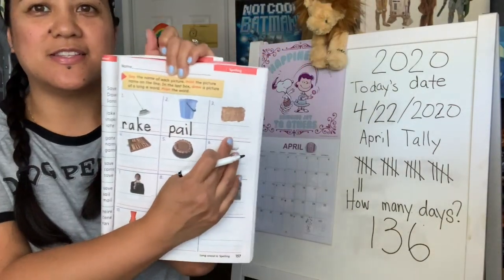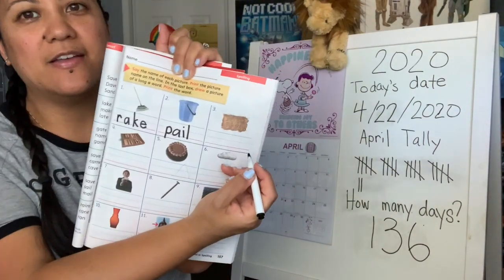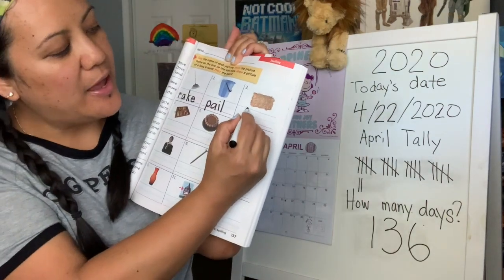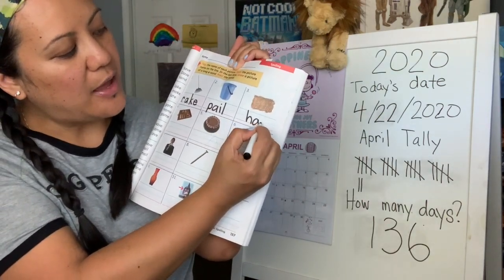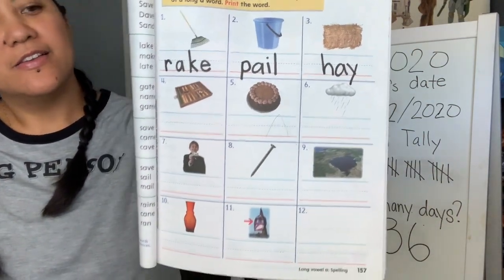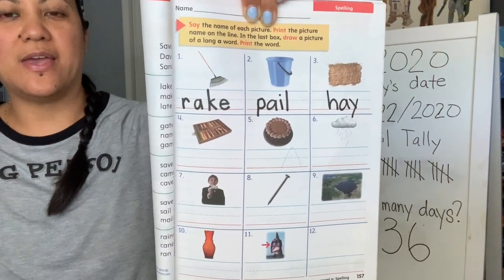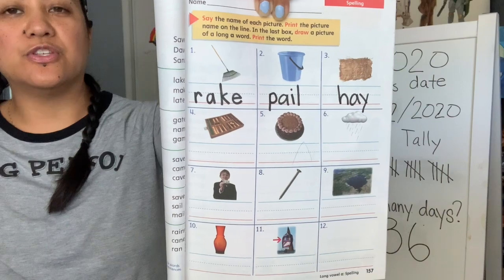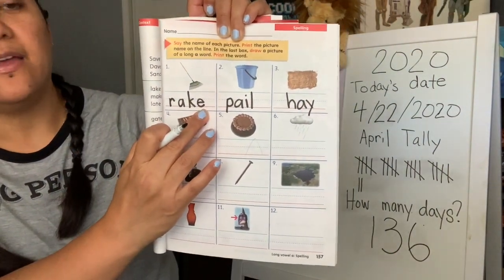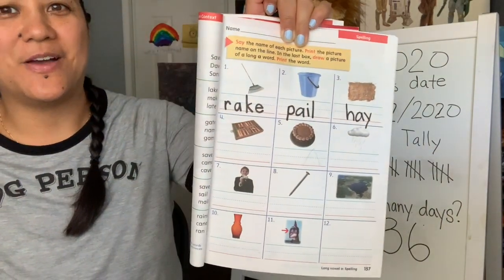And then this is hay. That's a bale of hay. Hay uses the A-Y to make that a long A sound. So you would spell that H-A-Y. Okay. Those are the different ways to spell the long A sound. You need a silent E, an A-I, or an A-Y, okay?